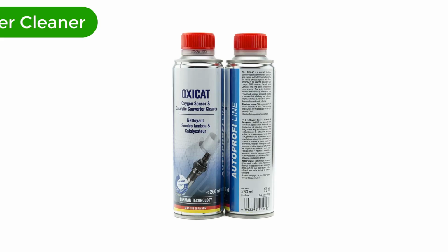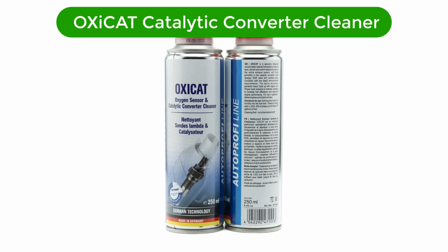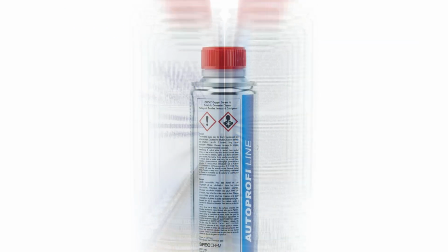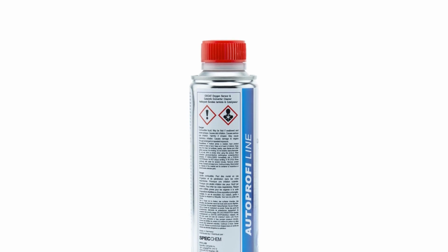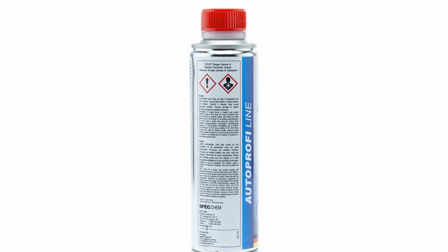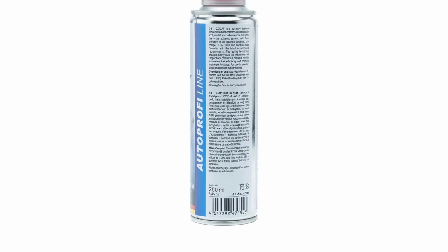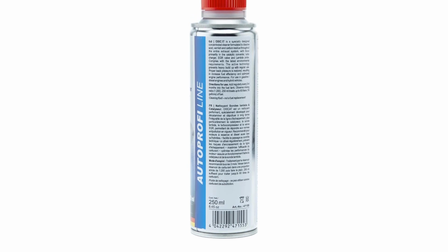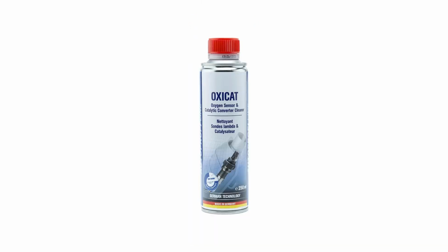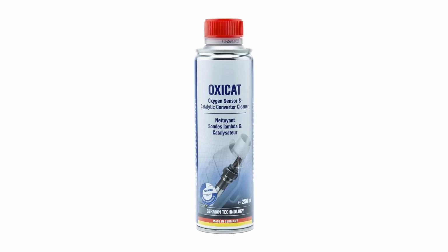Number 3. Our third best pick is OXiCAT Catalytic Converter Cleaner. It is one of the few brands that first comes to mind when we are discussing catalytic converter cleaners and other similar products. You will find almost all types of cleaning solutions made by this brand. It makes a variety of options for the best cleaning solutions that you would need for automobile maintenance. Therefore, we are putting this catalytic converter cleaner in the third position on our list.